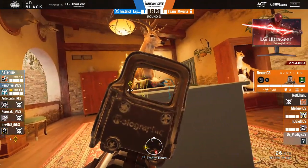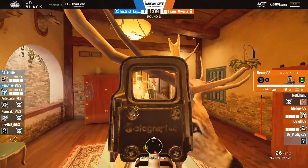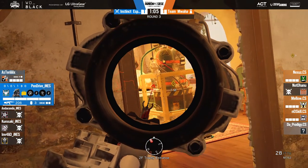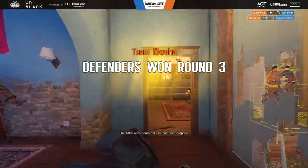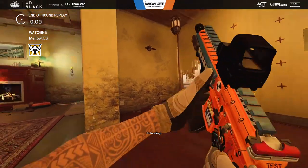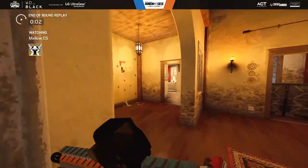Shots are being traded. Information is being traded as Zofia sits outside of the Fox window, inside of the Fox window for that matter, in the connecting room between Classical Hallway and Sight. The Warriors pack will not be seen as Zofia goes down, and there goes another Mello with the final kill of the round. And that was a very unfortunate drop from the side of Instinct Esports.